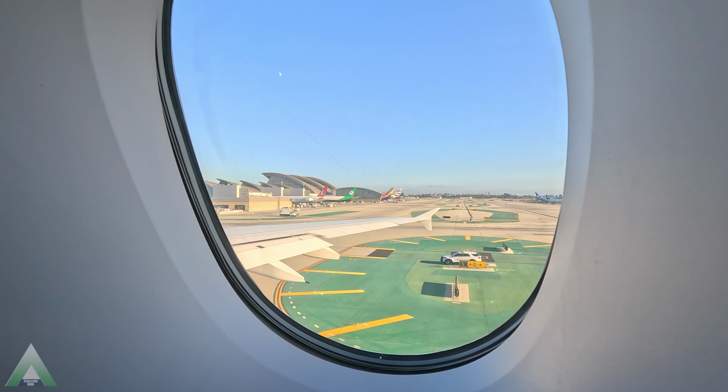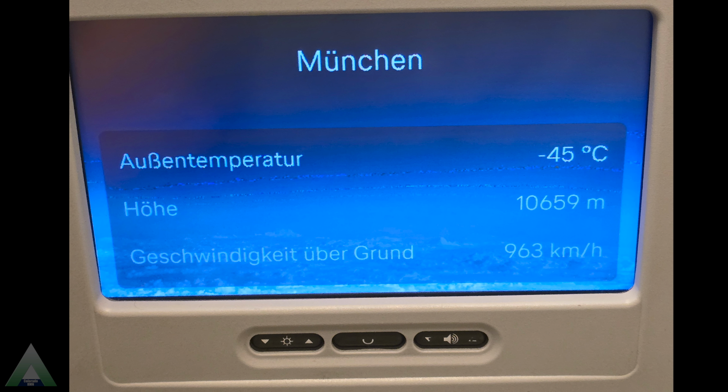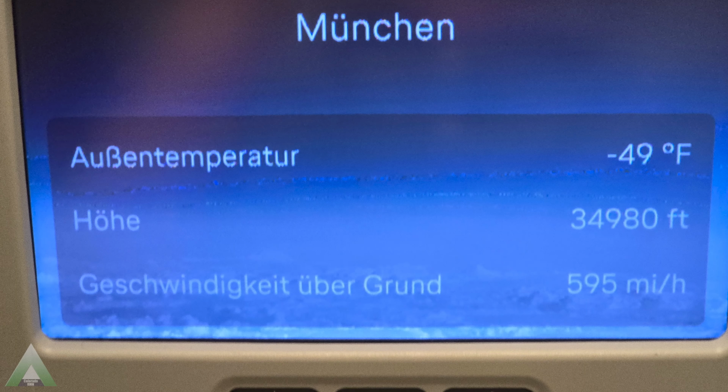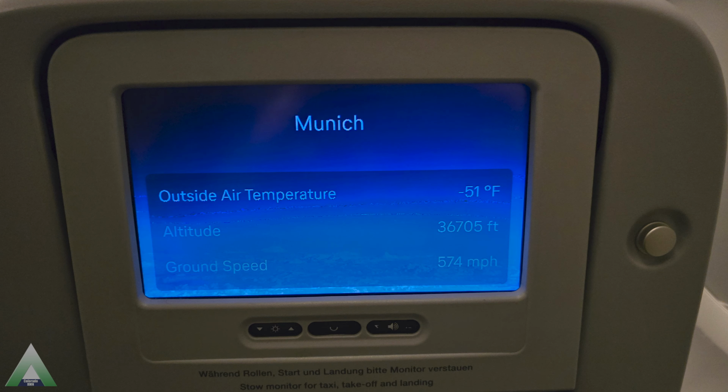Their entertainment system, or the monitor, obviously you can see it is a little bit dated, given that, remember, these planes were designed in the late 90s, early 2000s. I think the A380 was unveiled in 2005. This specific plane I was on was manufactured in 2010, so 14 and a half years old. So yeah, you can see a little bit of that age in there. But overall, still a very good flight.